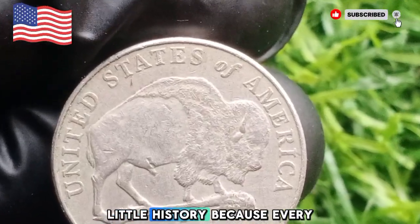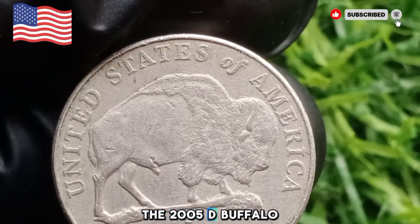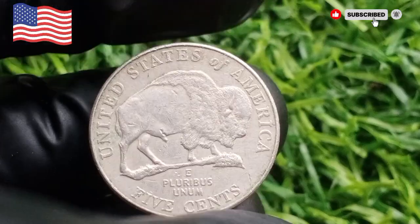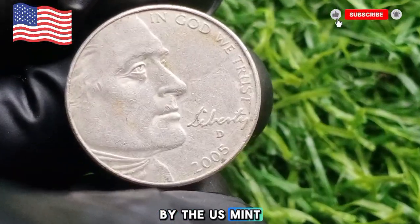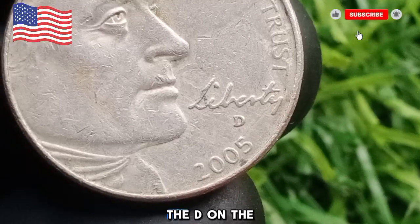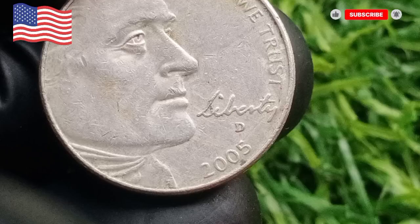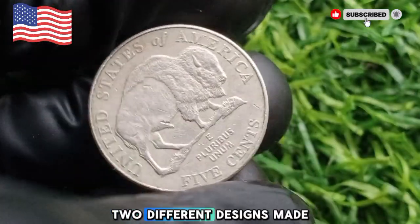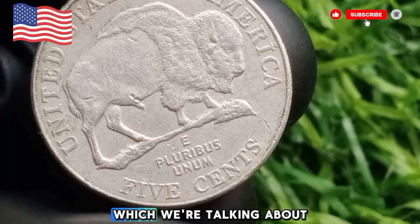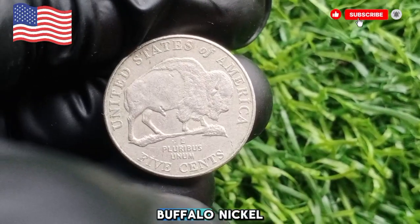Let's start with a little history, because every coin has its own story. The 2005 Buffalo nickel was part of a special collection called the Westward Journey Nickel Series. These nickels were made by the U.S. Mint to celebrate the journey of Lewis and Clark as they explored the American West. The D on the coin means it was minted at the Denver Mint in Colorado. In 2005, there were two different designs made that year, one called the Ocean in View nickel, and the other, which we're talking about today, the American Bison nickel, often just called the Buffalo nickel.